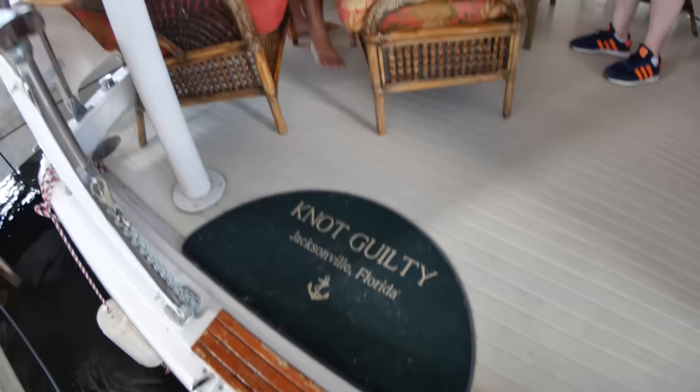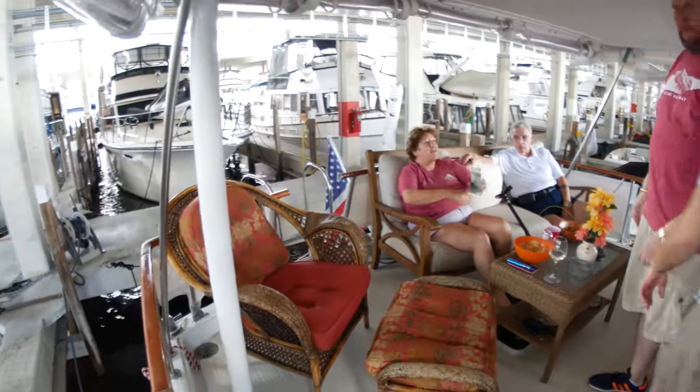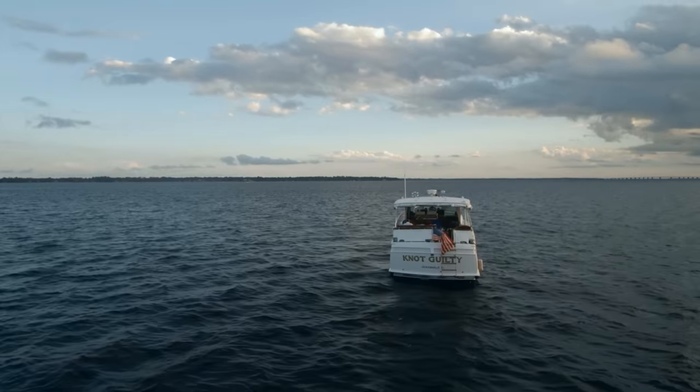It's really versatile. I use it for everything. Birthday parties, just hanging out with friends, going out to dinner. You go to the river and just cut the engines and float.